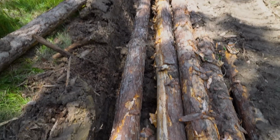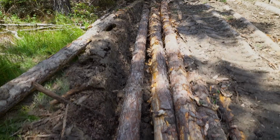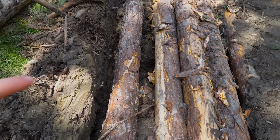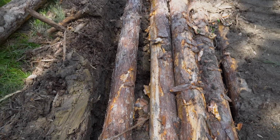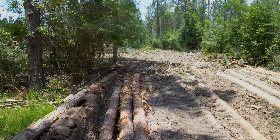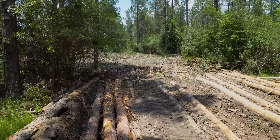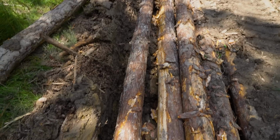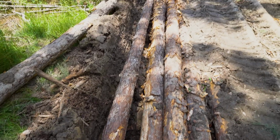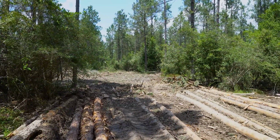So real quick before the skidder comes by, y'all see how we got this wood laid here, and you see how deep of a hole that is right there where the skidder just fell out before we built our mats. That's just part of doing this shoveling like this. The ground just falls out with you. It just gives out, and then you're just like, holy crap.